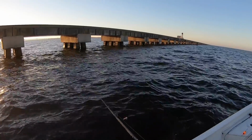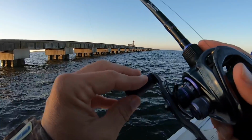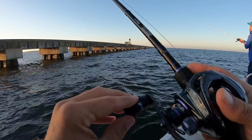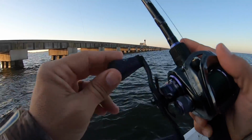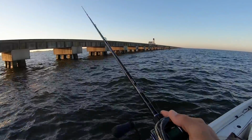So we got a pretty good current rolling through here. And we're fishing on the west side of the bridge with a falling tide. So we're really fishing against this current. Tougher to stay on the bottom, and staying on the bottom usually is the key out here.